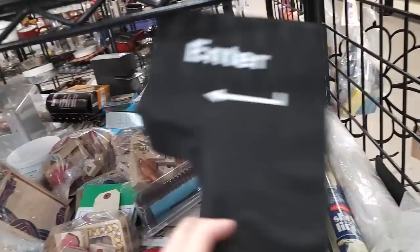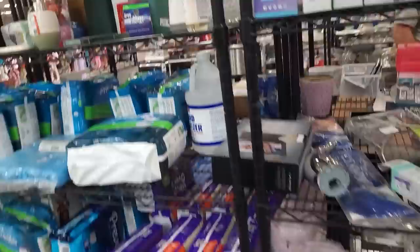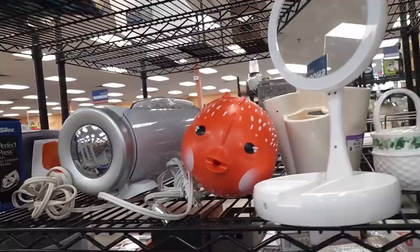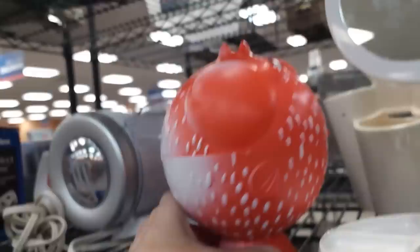What is this? A little enter block. I'm not sure I understand that. Ribbons. Just a mishmash of stuff. Look in the bathroom stuff, where every once in a while there can be something cool. Like a puffer fish. What is this? Remember to make a fish face while sipping. Oh, it's a drink container thing.